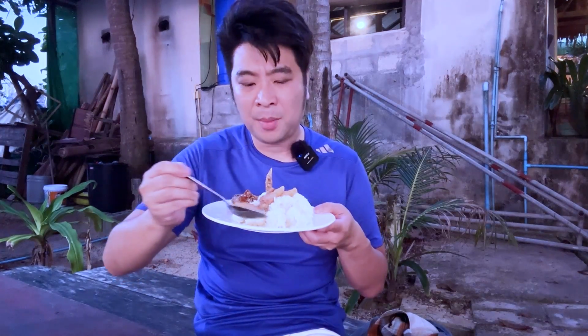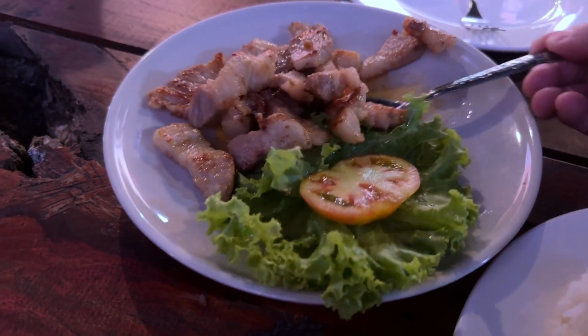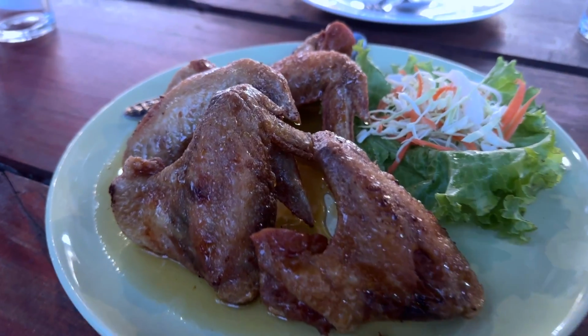And I've ordered my pork belly with salted fish. I'm gonna be very unhealthy tonight. My God, it's perfectly fried. Juicy, juicy, juicy. Perfect evening to end the day.